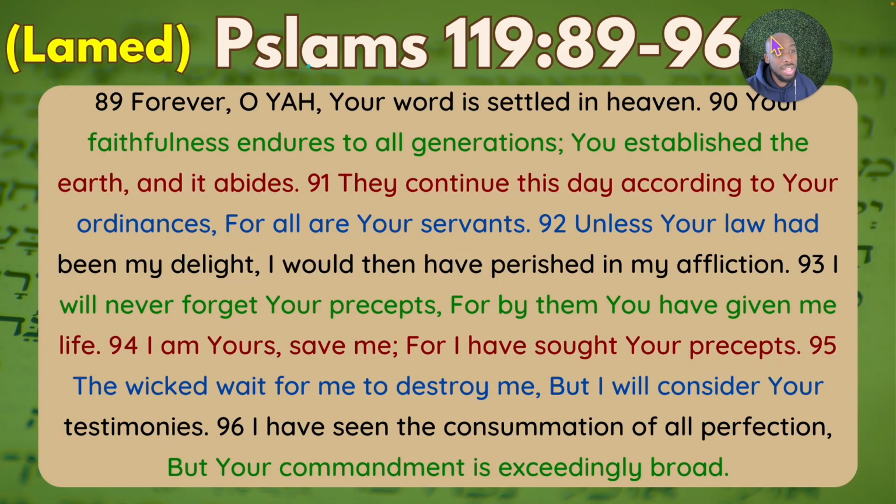All right, let's read what David has to say about this letter, Lamed. So read it with me. We're going to start right here at verse 89. It says, forever, O Yah, your word is settled in heaven. Your faithfulness endures to all generations. You establish the earth and it abides. They continue this day according to your ordinances.